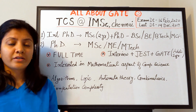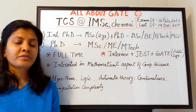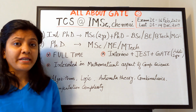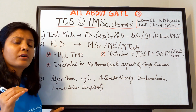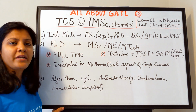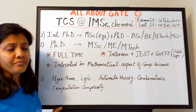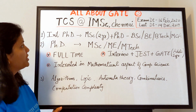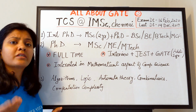TCS is one of the research groups available at IMSc. There are many such research groups, like theoretical physics, computational biology, and mathematics. Talking about TCS, the research is focused mainly on the mathematical foundation of computation. TCS offers an integrated PhD program, a PhD program, and also a postdoctorate program.